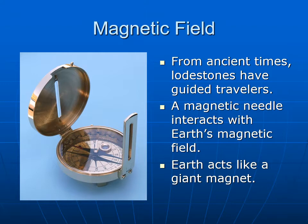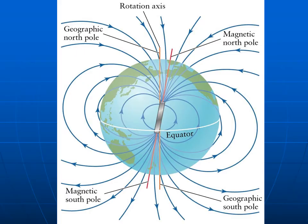They also discovered that with two different lodestones, one end had a north side, one end a south side. When they put the north sides towards each other, they repelled; south sides towards each other repelled; and north and south sides attracted each other. So it didn't take very long until physicists eventually realized that the Earth itself acts like it has a giant magnet on the inside, and what's happening is the magnetic field.